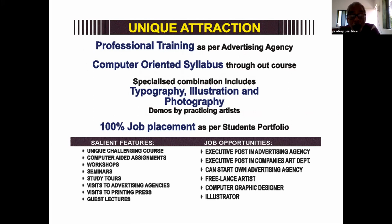Job opportunities are many. Executive post in advertising agency after completing the diploma and getting the professional training. Executive post in a company's art department. Nowadays, there are big companies who have their own art department. So our students have got jobs in such big companies, or can start their own advertising agency, be your own boss. Because the training given to them is such that after 3 years of professional training in the advertising field, the student can start their own agency from home and earn. So if you do this course, then you can earn name, fame, and money too.